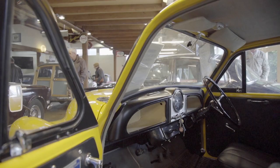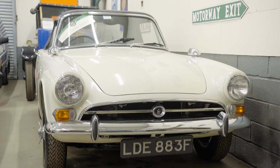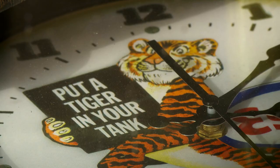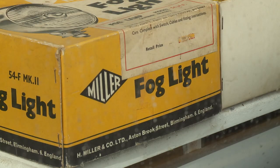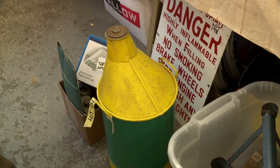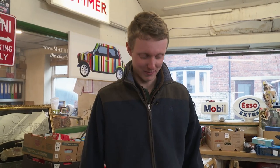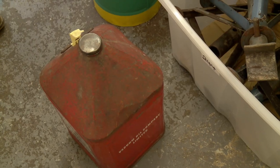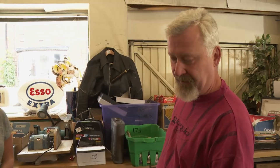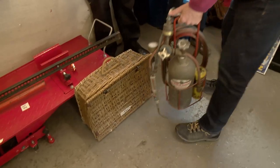He's not the only one. With hundreds of prime classics on offer, auction day can have a strange effect. Last time I came to buy a table and went back with an MGB. Stacks of car-related memorabilia are also available for spur-of-the-moment bidding. Well, I've bought myself these two lovely cans. I think I paid £50 for the pair of them and £120 for the danger sign. I think they were quite a bargain. I've been after a gas welder for some time. Just what I was looking for.